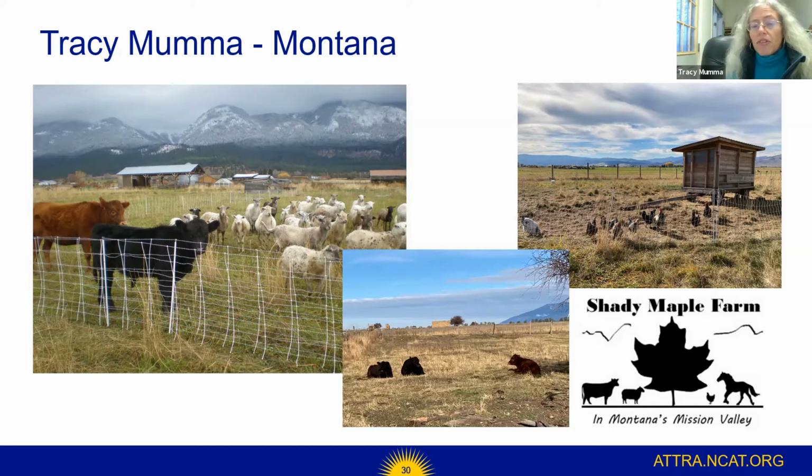We do a lot of rotational grazing, which means that we move the animals regularly and give the pasture a chance to recover. And in the time that we've been doing that, about the last 10 years, we've seen amazing recovery in the pasture in terms of species diversity. We have a lot more grass species. We have a lot more plant cover in general.